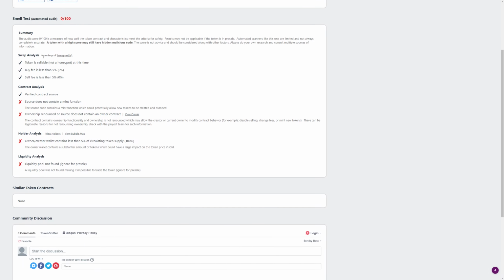We've got 4 check marks. So of course, right now it added liquidity. It's not a honeypot. Buy and sell tax is less than 5%, 0%, verified contract. And of course, this is the mint function that we talked about, and they already have a section of it dedicated on their website, right? So could potentially allow new tokens to be created and dumped. And, you know, they've already discussed that. And, you know, this is fine.